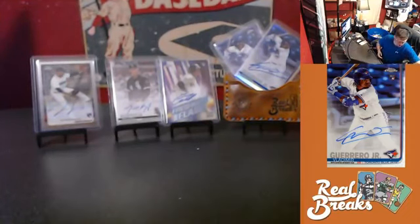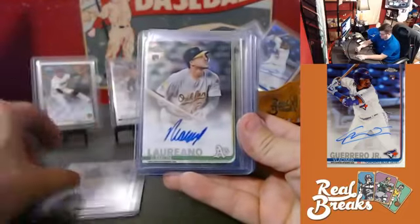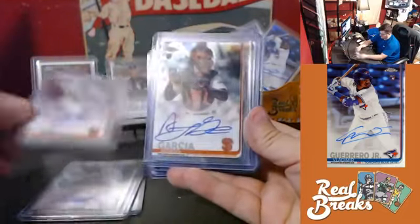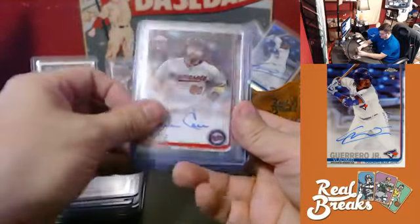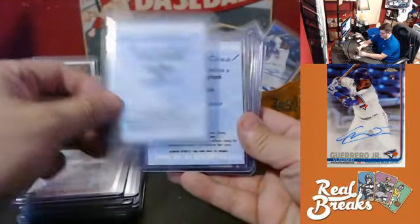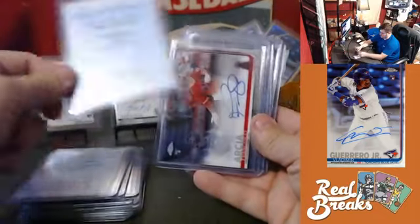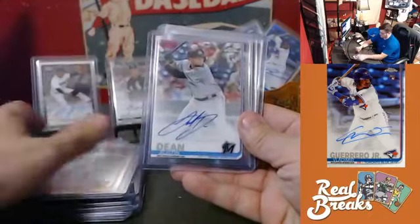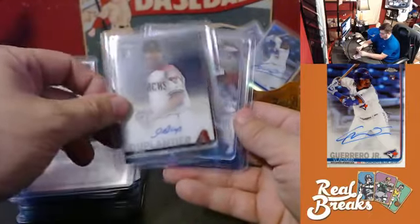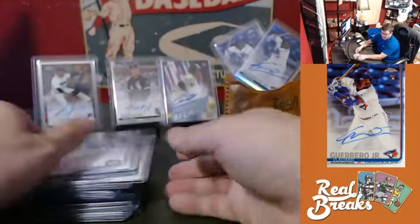Base autos. Hopefully I got them all right here. Shufo, Laureano, McNeil, Garcia, Richards, Birdie, Cave, Danny Jansen, Dennis Santana. That's Blue Jays, Dodgers. Arcia for the Angels. Rogers, Orioles. Dean, Marlins. Duplantier, Diamondbacks. Lopez, Marlins. And Springs, the Rangers.